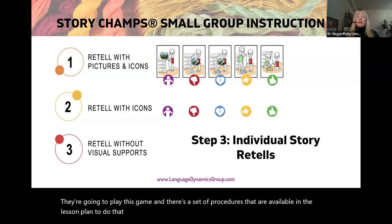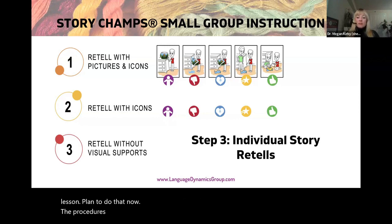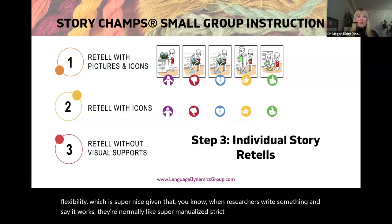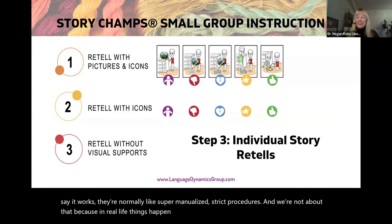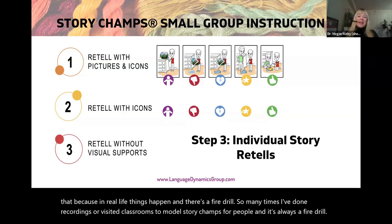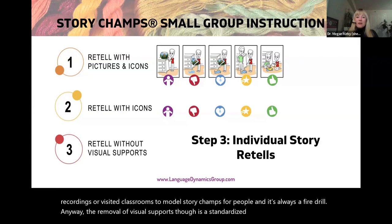Now, the procedures themselves in the lesson plans are semi-scripted, right? So there's a little bit of flexibility, which is super nice, given that when researchers write something and say it works, they're normally super manualized, strict procedures. And we're not about that, because in real life, things happen and there's a fire drill. So many times I've done recordings or visited classrooms to model Story Champs for people, and there's always a fire drill. Anyway, the removal of visual supports, though, is a standardized procedure. It's standardized, it's systematic, this works.